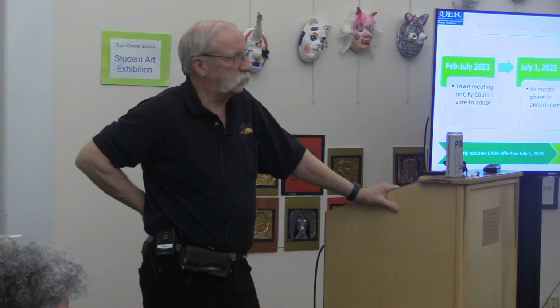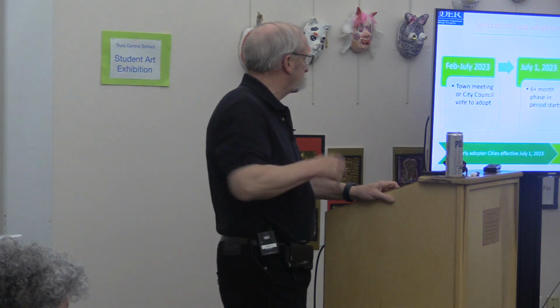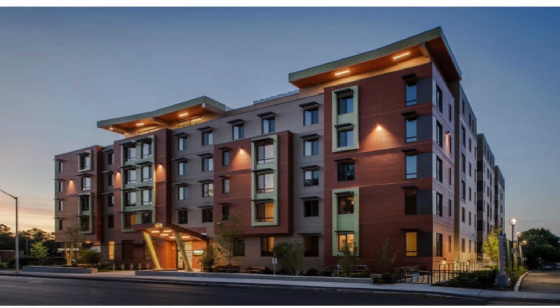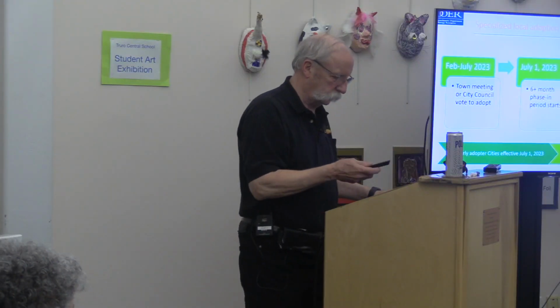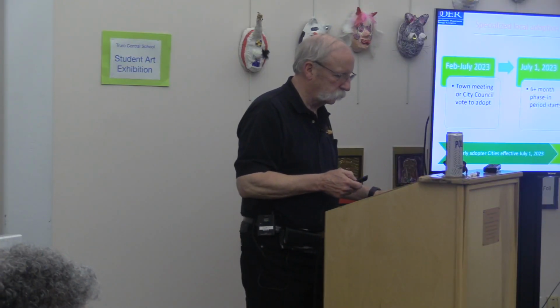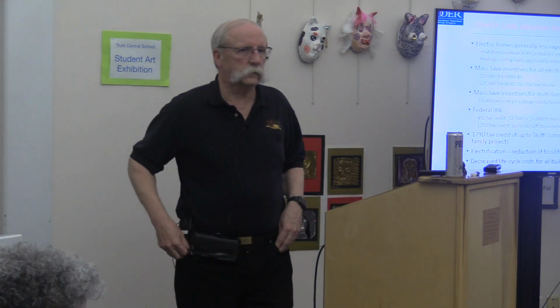There's only two ways we can address the emission and reduction of greenhouse gases in Truro, and that's through buildings and transportation. Those are the only ways we can hit it in this town, because we don't have industry, we don't have large manufacturing or anything that's emitting a lot. So it really gets down to houses. We don't even have that many commercial buildings, but also all buildings and transportation.